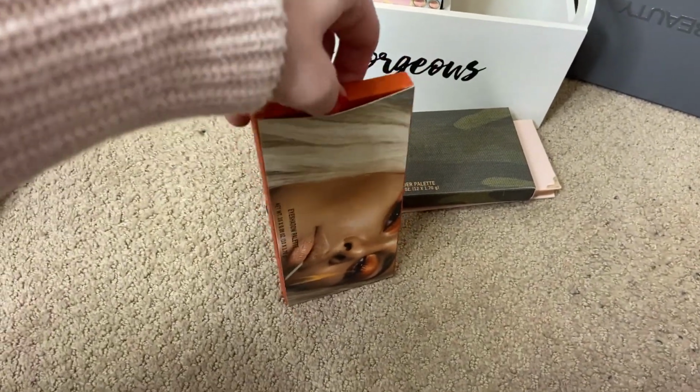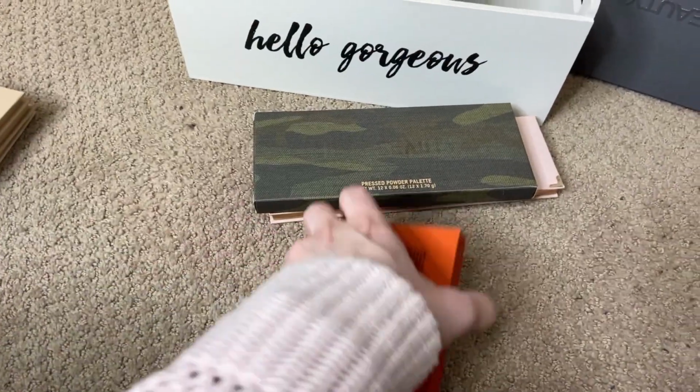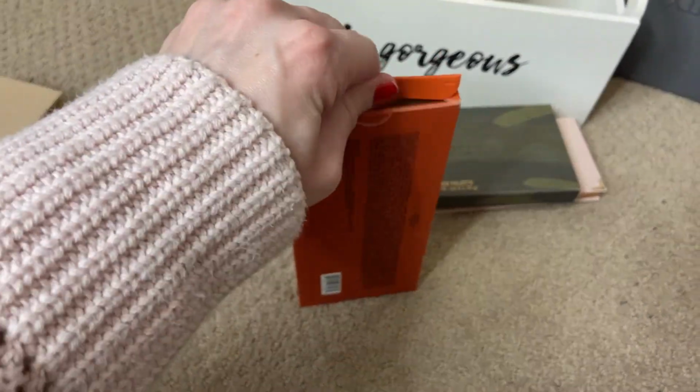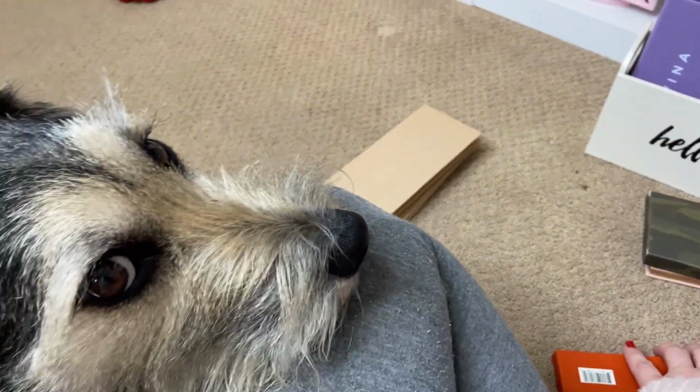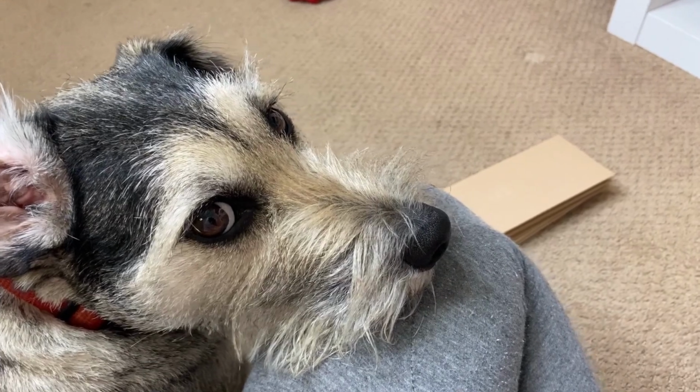And this particular one, I love the theming. I love a good bright orange shade. Honestly, I love a bright orange lip. And this little cutie is supervising, obviously.